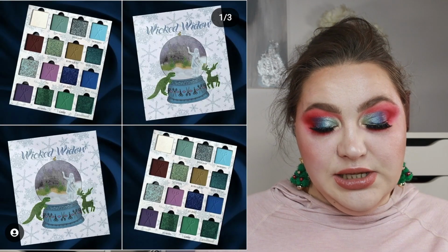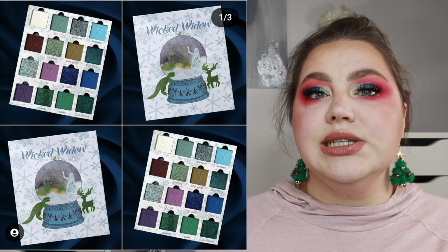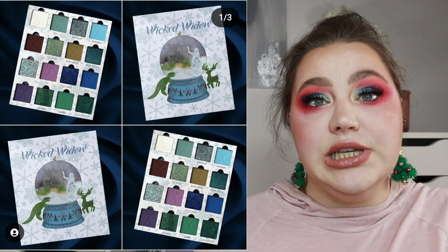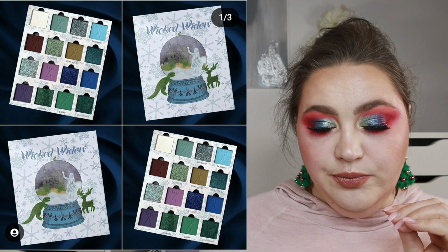Another thing I think I would be interested in is the Wicked Widow Beauty Scissor Hand 2 eyeshadow palette, and there are 16 shades, 8 mattes and 8 multichrome or duochrome shades, and they are available on the 16th of December and priced at $52. I think this palette I could get behind, even though it is more cool toned. I think the color story is really pretty, to be honest.